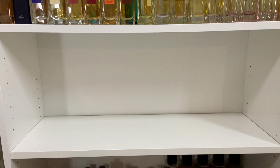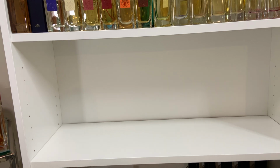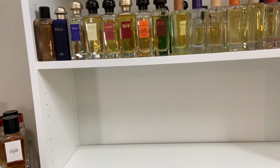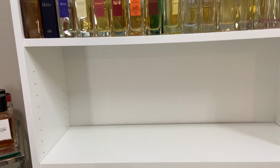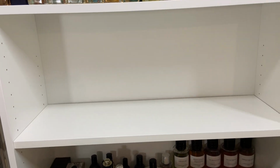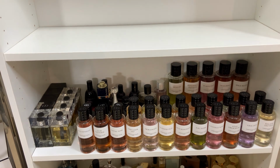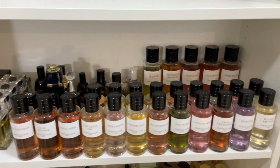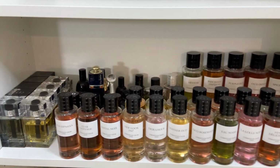Why? Well, my Christian Diors used to come here. I had all my Diors laid out here. I had one shelf for Diors. I had two shelves of Chanel, two shelves for Guerlain, one shelf for Hermes, and one for Dior. And the reason being is because they went down a shelf. They went down a notch.